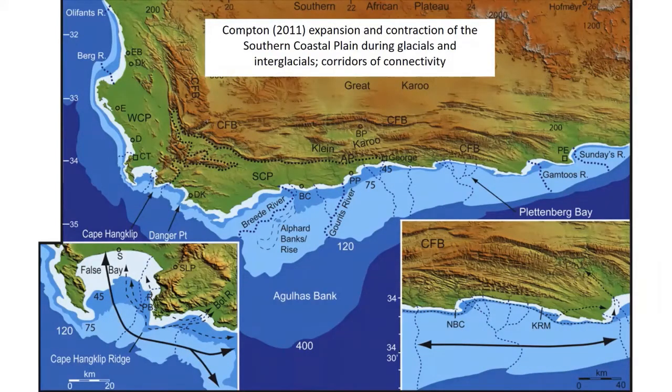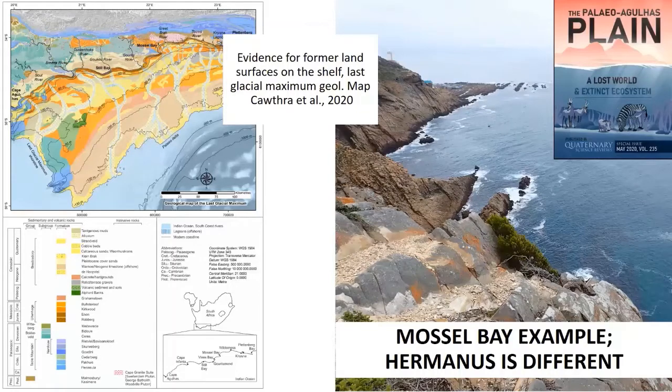He showed that when sea level was above 75 meters below present, people were isolated in areas where there were barriers that prevented ease of movement. So this area has been readdressed a couple of times over the decades. And recently, just in 2020, after about 10 years of work, I was able to put together a geological map of the last glacial maximum, which is based on many mapping expeditions and sampling and coring and collation of legacy data. What's profound about the Cape South Coast east of Cape Agulhas is this extensive Agulhas Bank and how that influences these past environments and ecosystems, completely different to anything we could possibly imagine today.